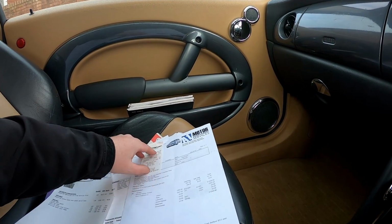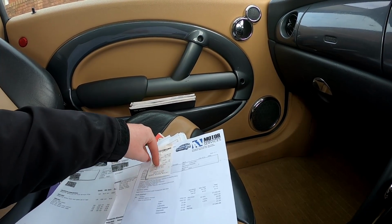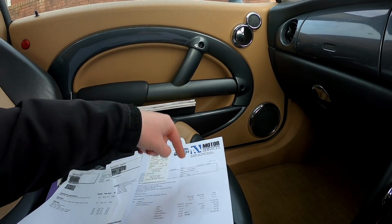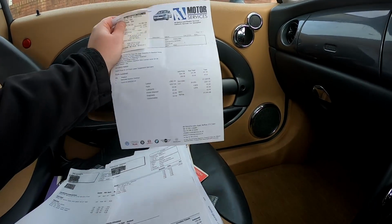Wow, when was that done? That was done in, give me a date, 15th of September 2020. So we're on there now, just over 2 years ago, this has had a brand new clutch and an overhauled gearbox put in it. It's probably been sent away, stripped down, put some new cogs and bearings in it. Brilliant. That is worth its weight in gold.